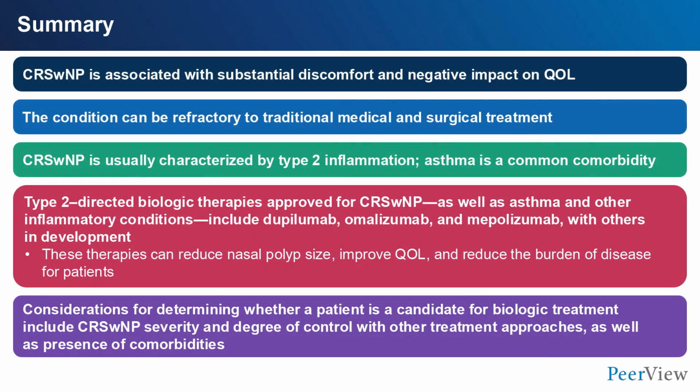So in summary, we're going to wrap this all up, and thank you all for your attention. Chronic sinusitis with nasal polyposis is associated with a lot of symptom burden, really decreased quality of life for your patients. The condition can be refractory. Despite our best efforts, despite your patient being compliant, sometimes things just don't work out how we want them to for our patients, and our traditional medical and surgical treatments fail. It is generally characterized by type 2 inflammation.